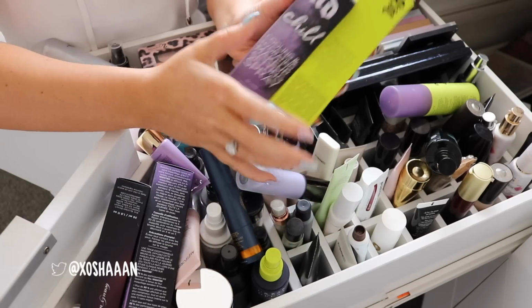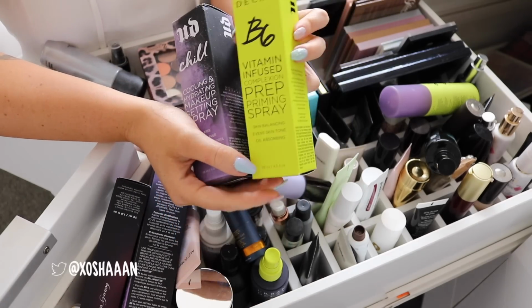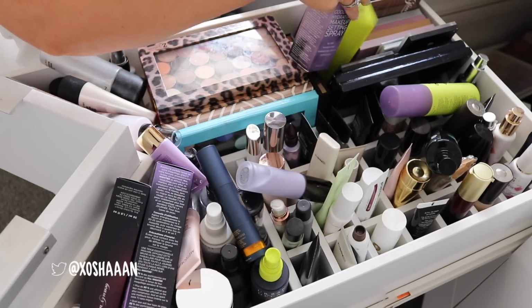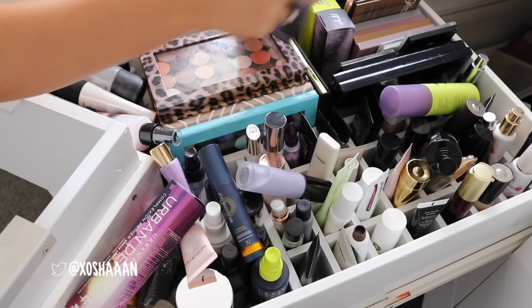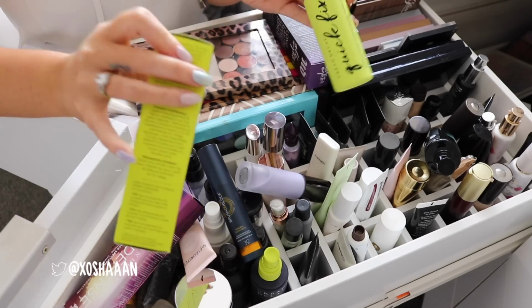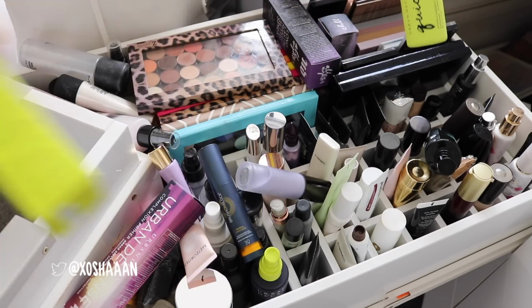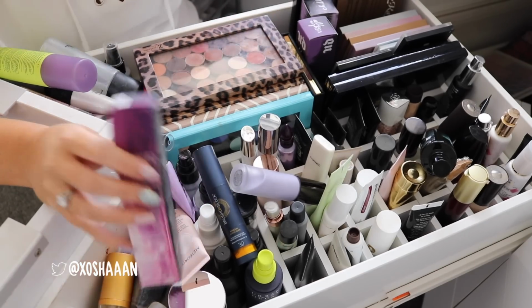And then these I'll definitely use up at some stage. I go through sprays, like setting sprays and stuff, pretty quick, so these are gonna sit in here. This here is a primer, so it can stay out. I'm gonna get rid of this primer spray, because I've got this one. I don't use these as often, so I'll give that to someone else. Oh man, okay, I'm gonna take out everything and re-stack it.